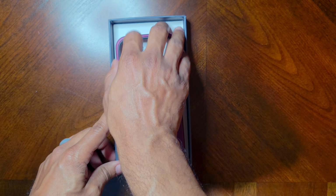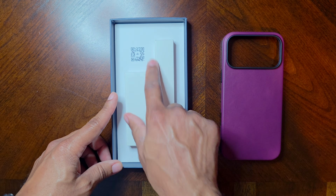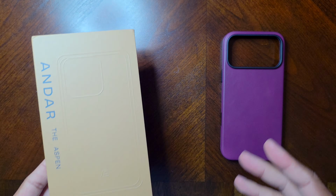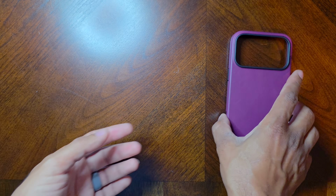So let's go ahead and see what we get in the box from Andar. So take that out of the box. We're gonna have a QR code inside of there. Nothing super fancy, just simplistic. So that's pretty cool. I can respect that, right? I can respect the minimal internal packaging, okay? And it felt like it was magnetized to the inside of the case, so it's not shaking around in transportation.